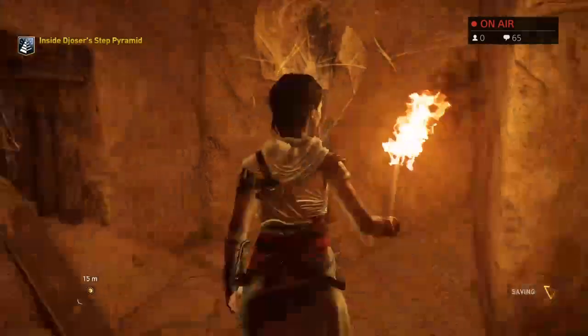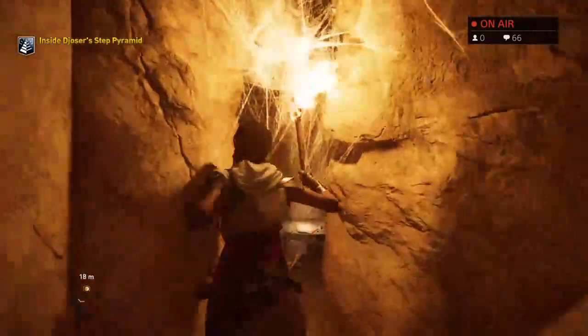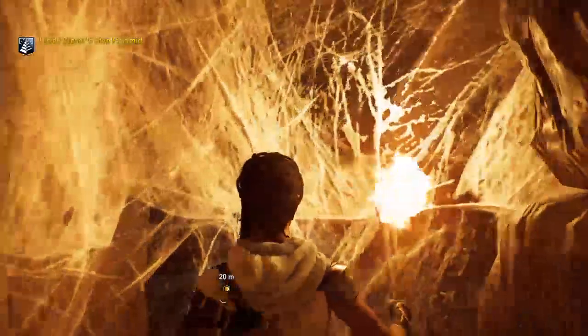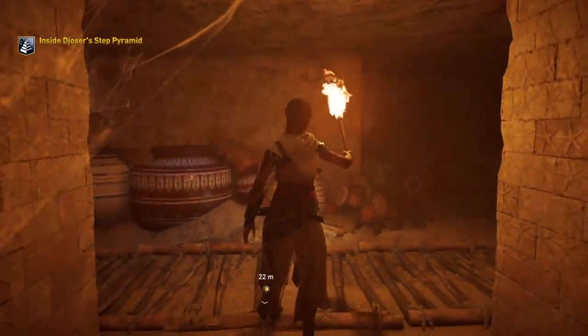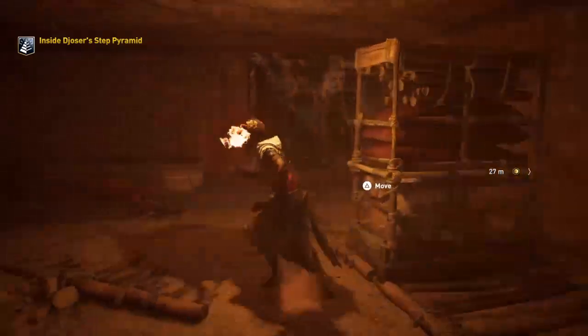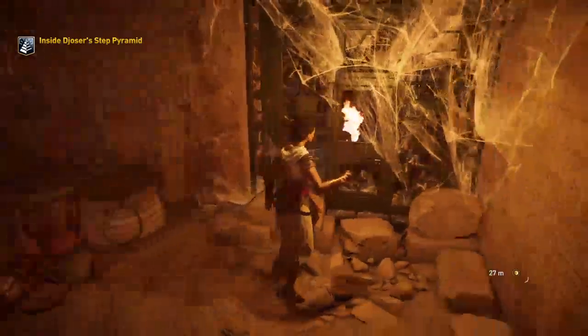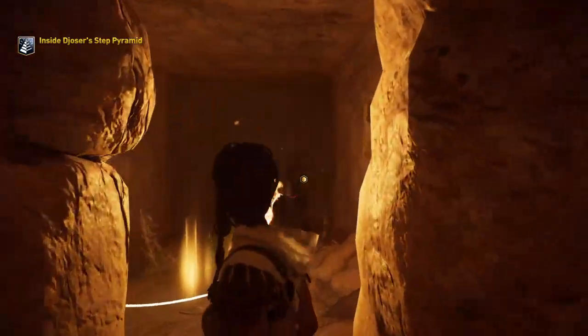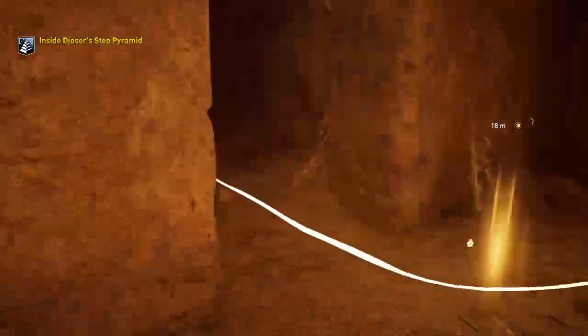It's not as smooth as the other pyramids. You can get lost in this easily. Oh shit.